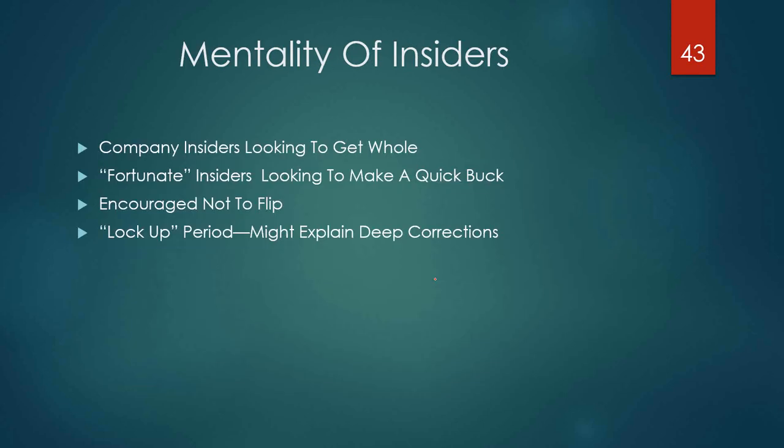Now, let's think a little bit about the mentality of the insiders. So you have company insiders who are looking to get whole, okay? People put their blood, sweat, and tears into a company. They might have put their money in a company. They might be mortgaged to the hilt or leveraged to the hilt, I should say, and they're looking to get whole. So you do have this pent up supply possible in here. That could explain the deep retraces. Again, this helps to wrap your head around everything, but you can't necessarily trade off of this.